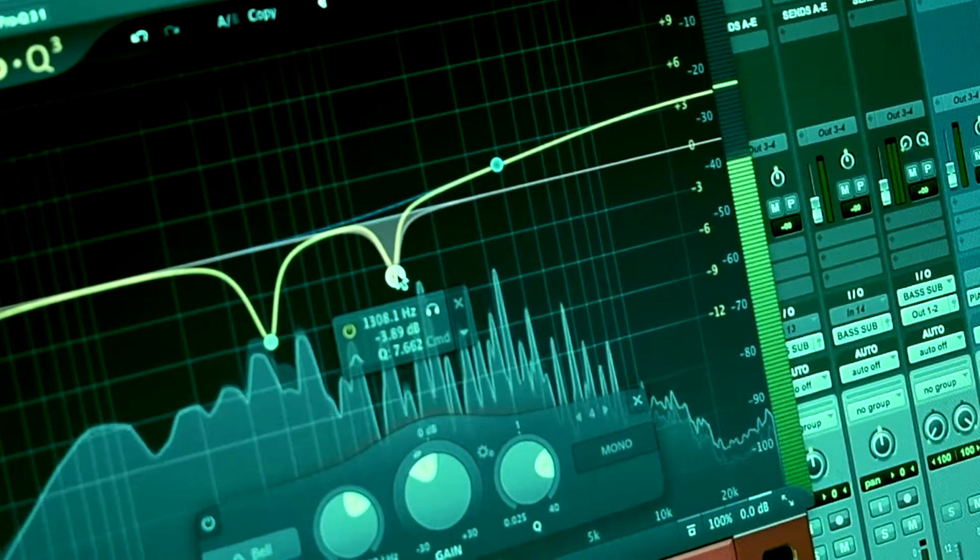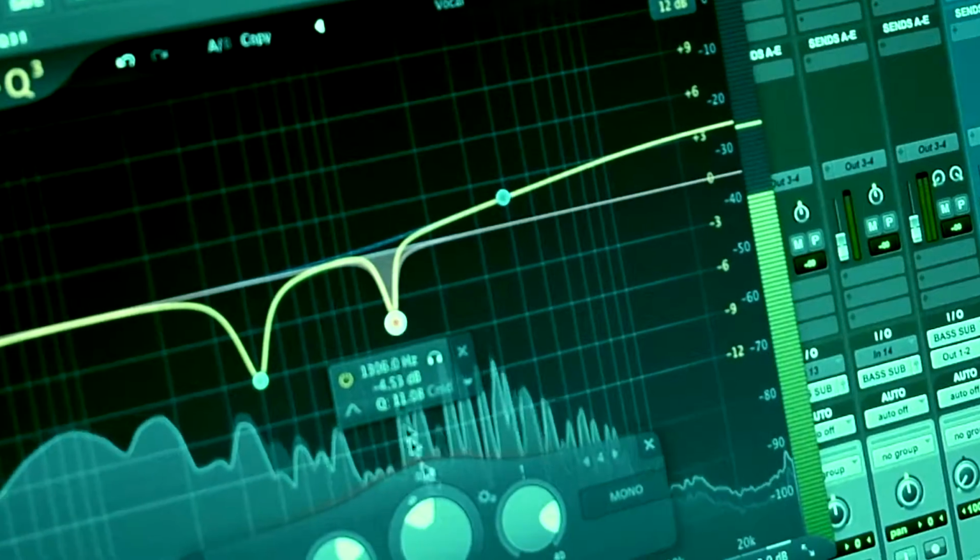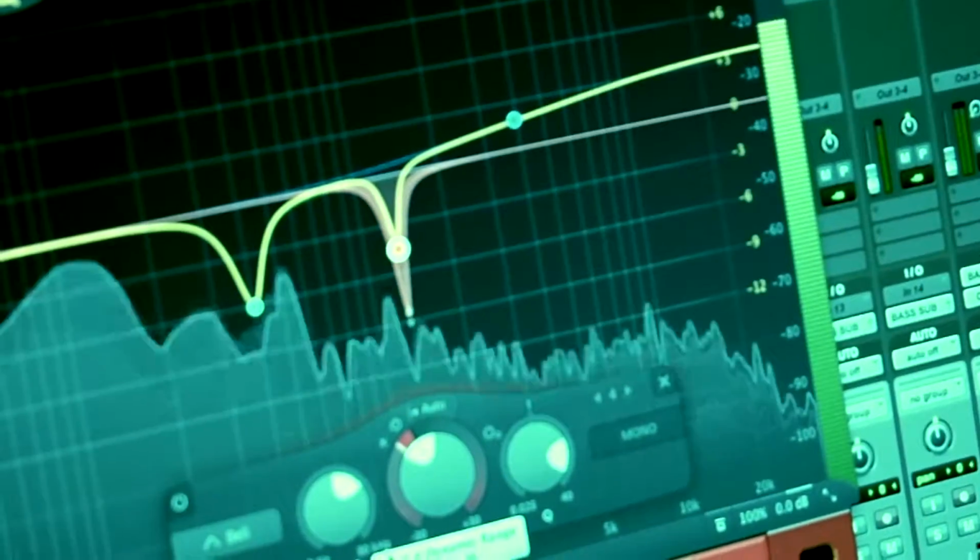The first thing I do in mastering is to fix any problems. Oftentimes when mixes come to me, there is one problem or another. There's often a problem in the low end, or there's a resonance, harshness, something like that.